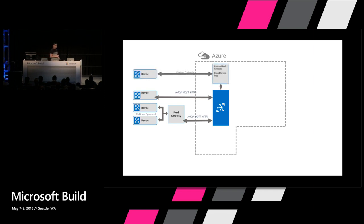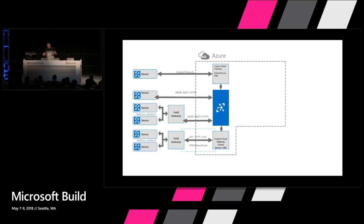What you can do as well for devices that don't talk any of these protocols, or you don't want to have a field gateway, you can actually instantiate your own cloud protocol translator. In the cloud, we have some samples for that. Last but not least, you can do all of that together, a field gateway that doesn't connect directly to IoT Hub, but uses a cloud gateway.